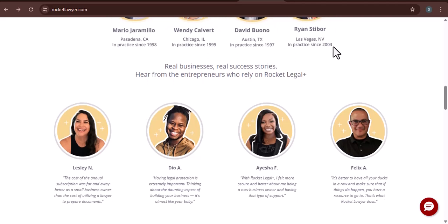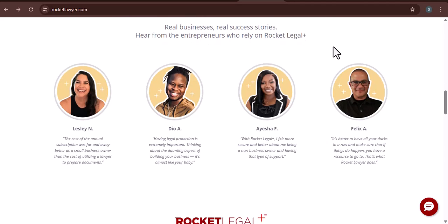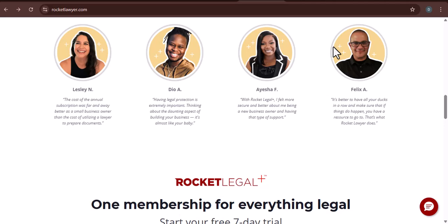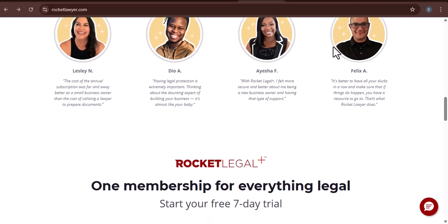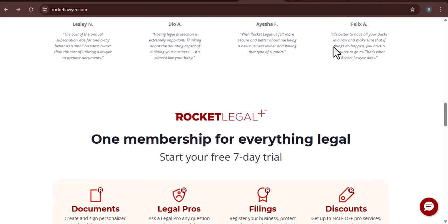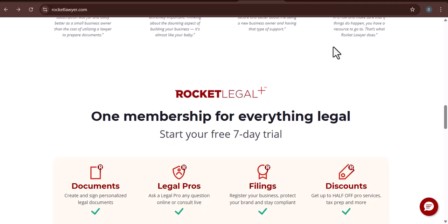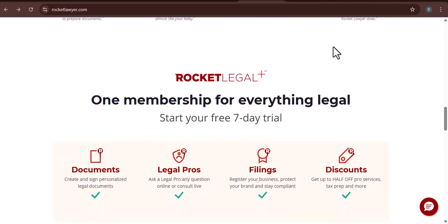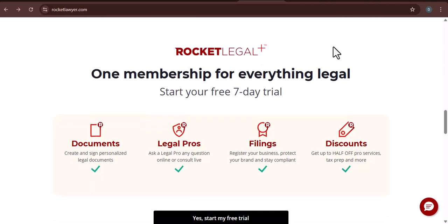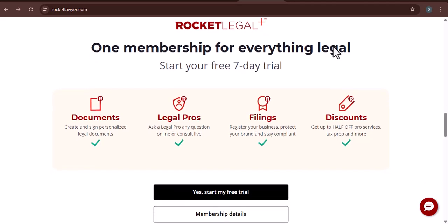Now, let's pit them against each other in some key areas. Pricing. LegalZoom often appears cheaper upfront for individual services, particularly with its free LLC formation package, plus state fees. However, their upsells can add up. Rocket Lawyer's membership is a clear winner for ongoing needs, offering unlimited documents and attorney access for a flat monthly fee. If you anticipate needing more than 1 or 2 legal documents or advice over a year, Rocket Lawyer's subscription often provides better overall value.